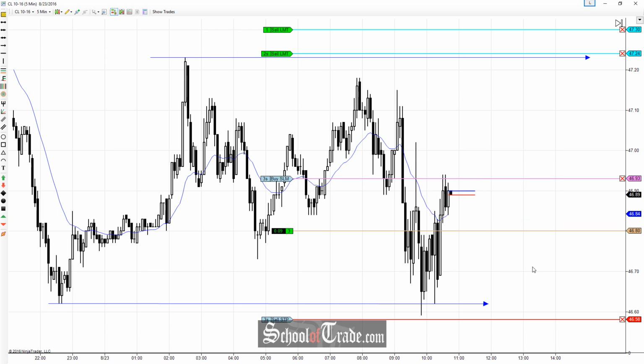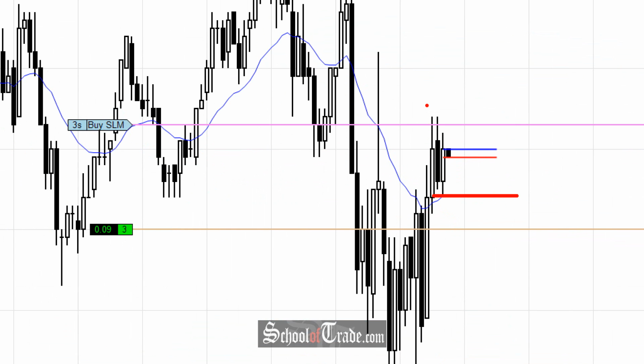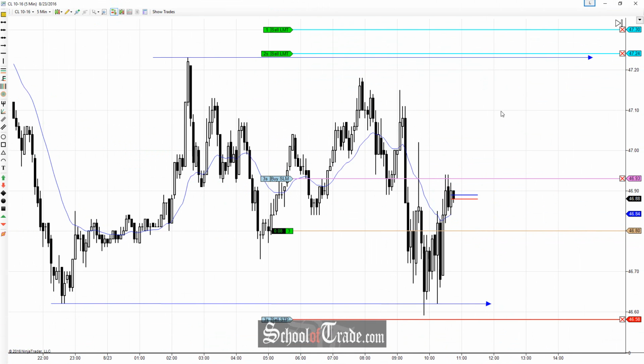So we know that the sellers are trapped in because we went one tick underneath, which means their stops are going to be one tick above. So I want to be buying into their stops. I want to try to drive this market higher. Now, the targets, in this case, we're expecting a little bit of a break higher.